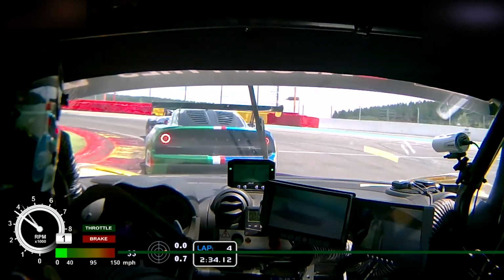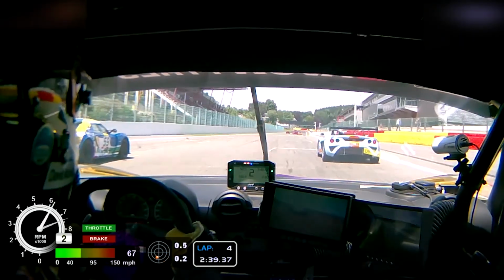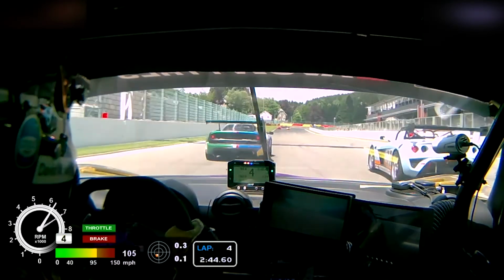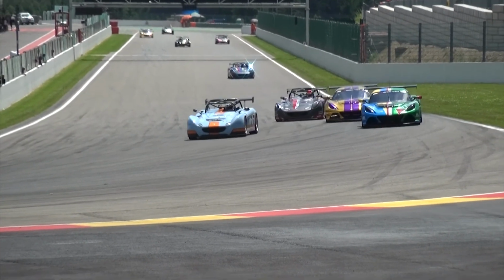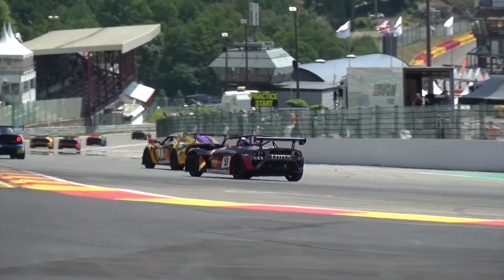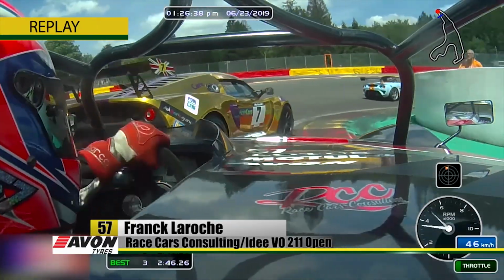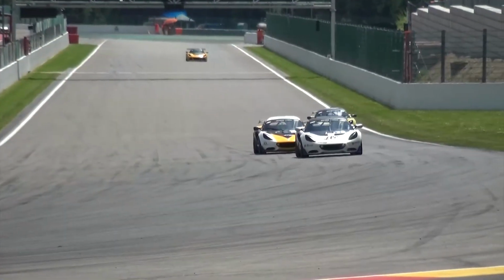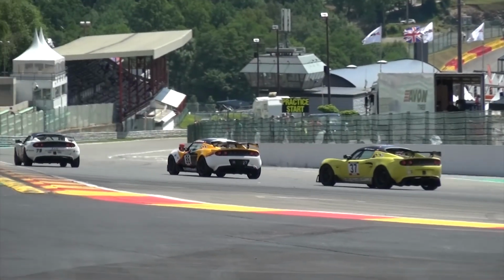Robin Nilsson still trying to get the better of that battle with Jean-Baptiste Lou. He is up ahead of David McAnulty at the moment. He's going to try and run downhill into La Source around the outside line of the 211 car. So too is David McAnulty. Coming up in the mix as well is Franck Laroche in the 57 car, class winning car from race number 1. He's rear-ended David McAnulty's car. He won't have wanted to have done that, but it is so tight going down into La Source.